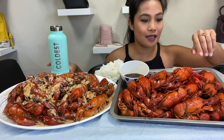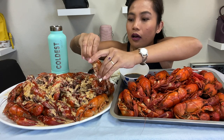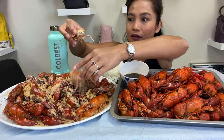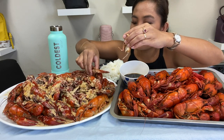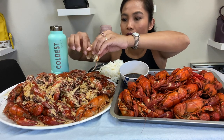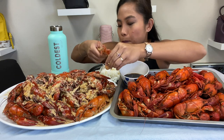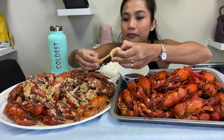Enough talking. Let's get started. I want to eat. I'm going to start with this coconut one. Oh my god. I will eat the head, but I will save them for later because they take a long time. A little spicy.